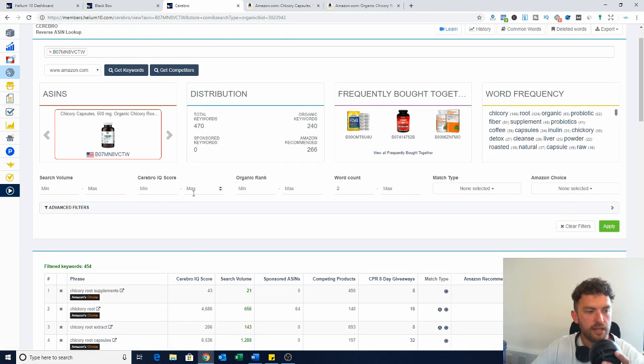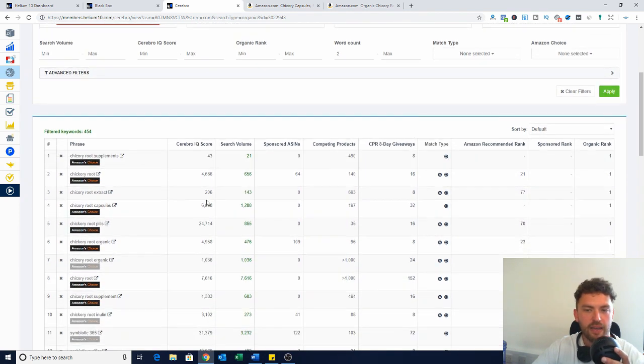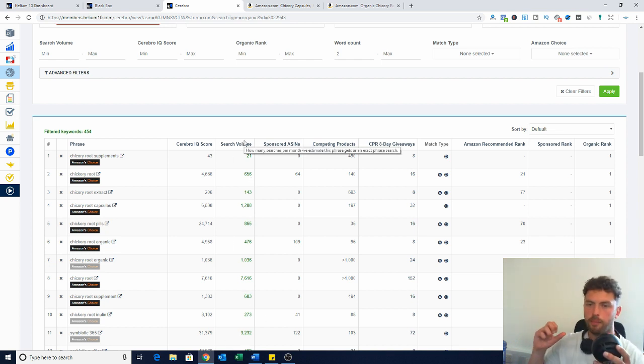So for this product here, this is where they're getting all of their organic sales. So the main keyword, chicory, that's a different spelling of it there. Search volume here is 656 searches a month. This won't be 100% accurate, because the only people that would have that data would be Amazon, but I can tell you it's a very good indicator. I found it to be very accurate. So where the majority of these sales are coming from is probably from this keyword here.